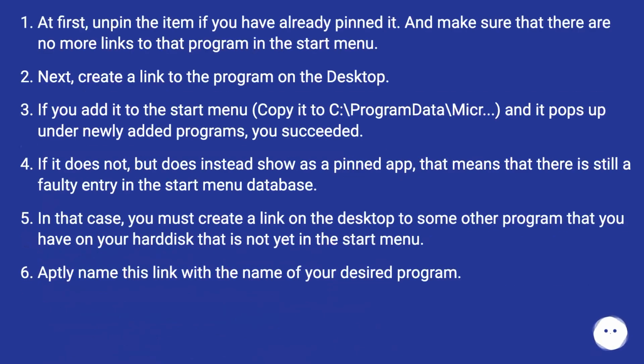At first, unpin the item if you have already pinned it, and make sure that there are no more links to that program in the Start menu. Next, create a link to the program on the desktop. If you add it to the Start menu, copy it to C:\ProgramData\Microsoft, and it pops up under newly added programs, you succeeded. If it does not, but does instead show as a pinned app, that means that there is still a faulty entry in the Start menu database.